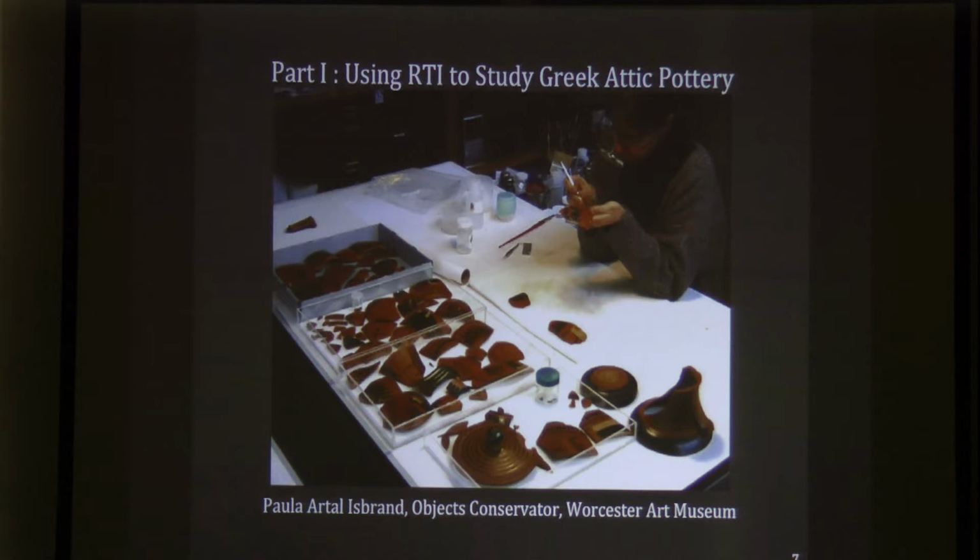So since then, we've had time to integrate it into our own workflow. And what thankfully I don't have to talk about today is the principles behind the method. But what I want to talk about is 2 case studies, really, where it became a really powerful tool in our investigations. The picture here is of Paula Artal-Isbrand, who's our objects conservator. And as the photograph suggests, she has a very keen interest in Greek Attic pottery.